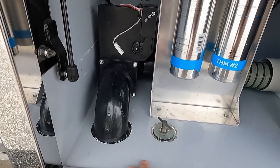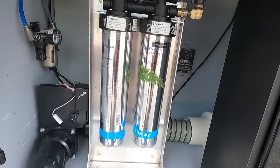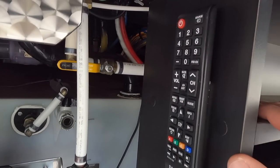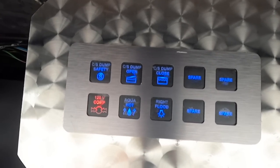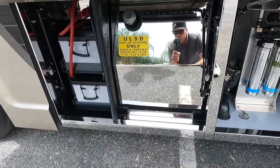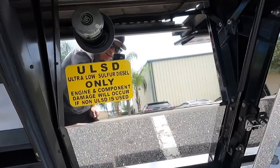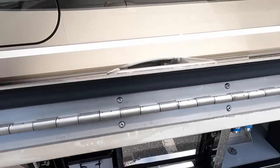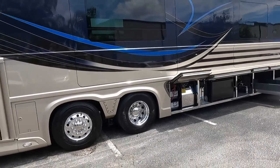You do have a dump on this side as well, so it's nice to have the dump on both sides. Here are your water filters, a nice little spot for your remote. Everything is all super clean. Here are your dump controls, and I love how it's finished out with that turned aluminum look. There's your diesel fuel bay. It's a 200 gallon diesel fuel tank. I love how it's finished out with the stainless. And when we close this door, see there's a little camera there. It makes it easy to align with the diesel fuel pump.